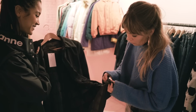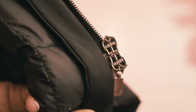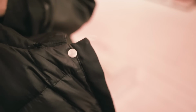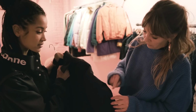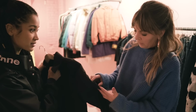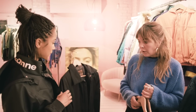And then again, you look at the zip. Not all Moncler jackets have the Lampo zip. They also have other zips as well. But again, that's a good way to find out if it's real or not. The badge, by the way, make sure that the length on it is 3.7 and the width is 3.4. Most Moncler jackets are made in Romania. There is a very, very small range made in Italy as well.